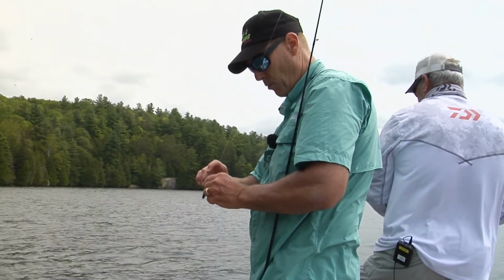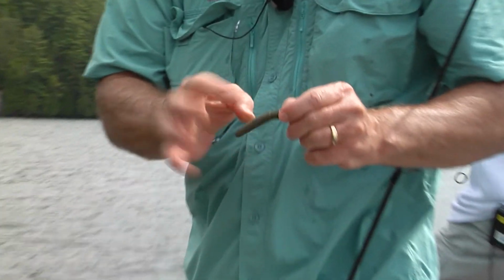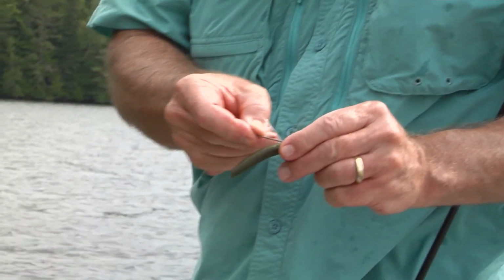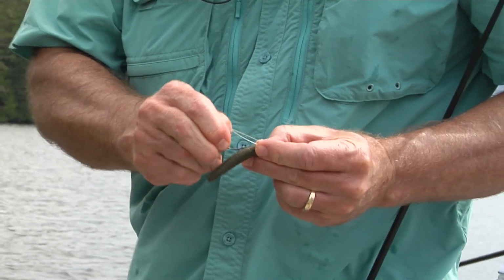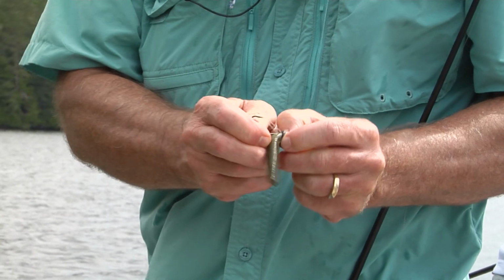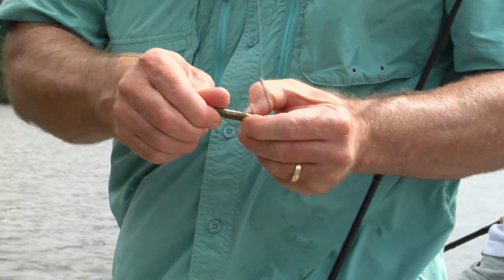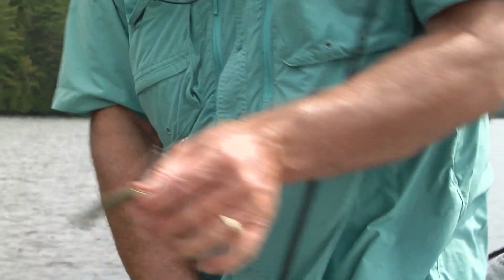And I think he saved my worm. But you can see that's where those rings come in handy. If that was in the worm, the worm would be gone. I'd be putting another one on. Now I can just put it under that little ring again, slide it back into place. Maybe find a fresh spot on that worm to slide it up so it doesn't rip through. I'm good to go.